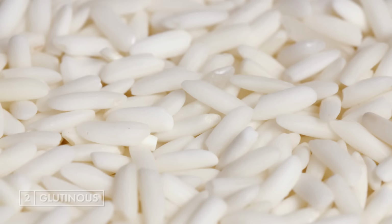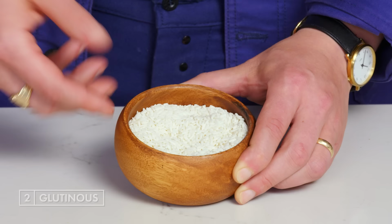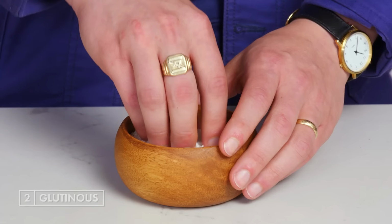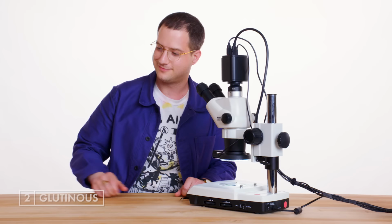That characteristic stickiness is due to the fact that glutinous rice contains very low levels of amylose and very high levels of amylopectin. Do I know what that means? Not really. It's amazing how different this feels from other types of rice. It has a super powdery quality to it, which is how you know it's going to be really starchy sticky when it's cooked. Let's take a closer look.